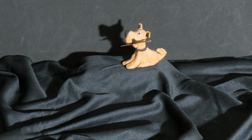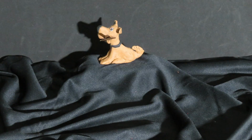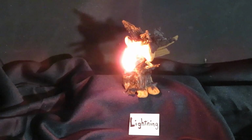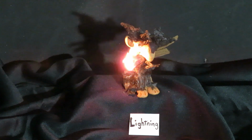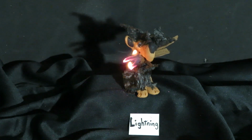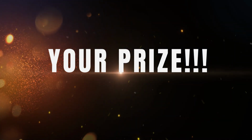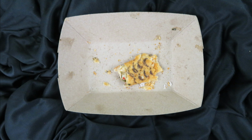Better take a closer look, Cog. Oh, it's lightning. Lucky you. It's not backbreaking, doesn't take any practice, and it's instantaneous. And look, you made fire. Your prize is a run-over breakfast burrito. You can warm it over the fire you made.